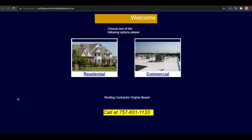citations, and backlinks. So I'm on your homepage here, and I want to point out right here it's showing not secure. This is called SSL encryption, and it is crucial not only to get ranked by Google, but also to keep visitors to your site on your site and protect your information and your customers' information. So not having SSL encryption puts your site at risk of hackers.